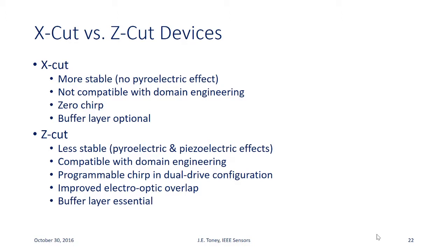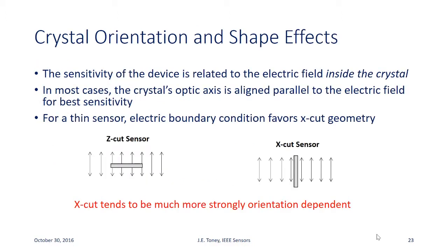But the one advantage of Z-cut, which pays us back for the problems that we have with instability, is the ability to do domain engineering. So we can use some more sophisticated device structures. But how the external field translates to the internal field in the crystal will depend on whether you have a Z-cut device or an X-cut device. Because we're dealing with thin wafers. Now if it's a cube, a bulk crystal, then it's probably not going to matter.